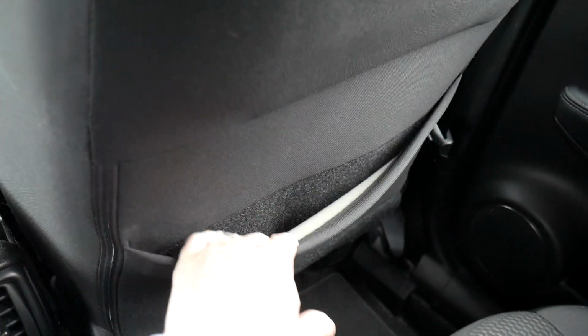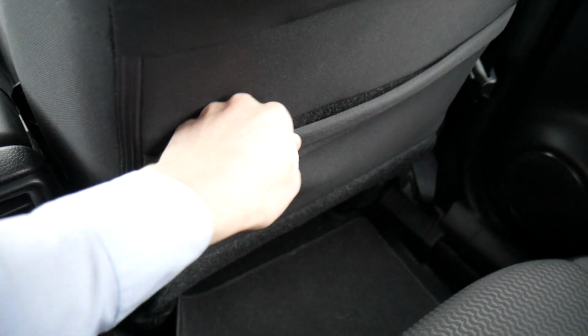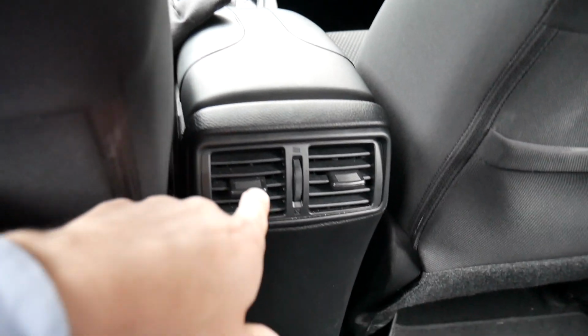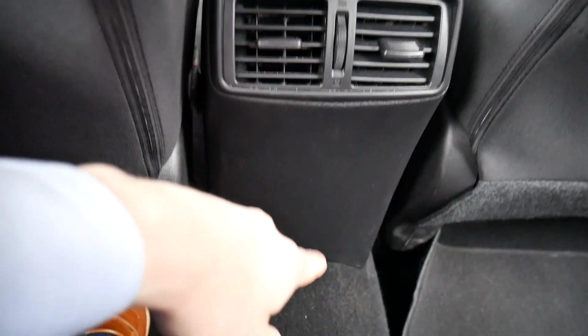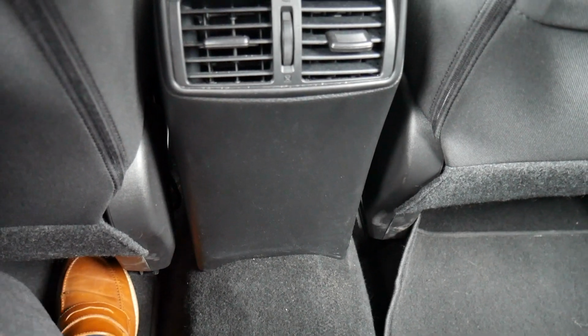There's not a whole lot of amenities back here. There's no pocket on the back of the driver's seat. There is a pocket on the back of the passenger seat. It's kind of small, and this is kind of a synthetic-like material, but it does have a little give to it, so you can get some stuff back here if you want to. There are also 2 dedicated vents on the back of that center armrest for the front seat passengers, and that's nice, but no power ports or any other USB ports down here like you see on some other SUVs.